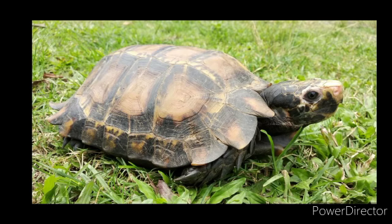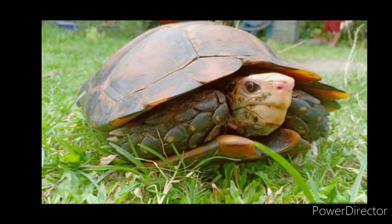A tortoise is a reptile that has a hard shell on its body. A tortoise moves very slowly. The hard shell provides it protection from predators. When a tortoise senses danger, it pulls its head and legs inside the shell.